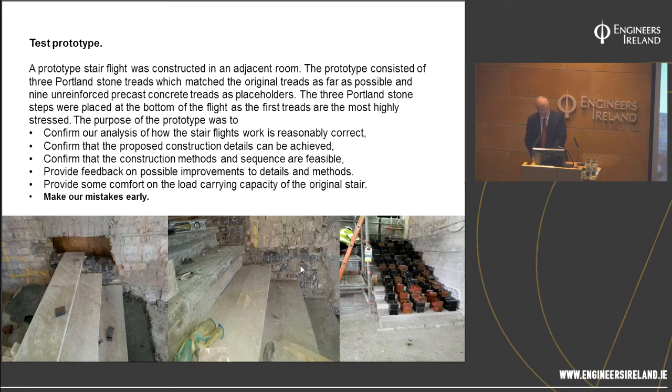And when we knew we'd made it, we tested it. There are 6.5 tons of steel on that with no supports underneath. The reason for the prototype, firstly, to confirm that our analysis was right, and then to confirm that the construction details we intended to use can actually be achieved in practice, and to make sure the sequence is feasible.